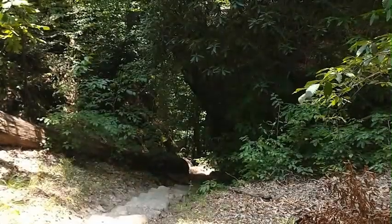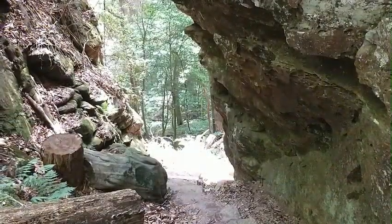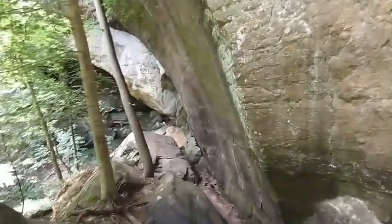Next, I headed back to Three Bridges Trail to see Fern Bridge. The path in and back out was steeper, so I would definitely recommend hiking poles if you have some.